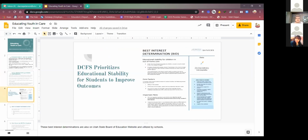What I want the mentors to understand is that we really do prioritize that stability. I think we have challenges, and we're going to talk about what those challenges are. But I think it was last year this best interest determination came out. I know the State Board of Education has it on their website, and the schools understand this. But please understand, we as an agency do prioritize this stability for our kids. We know it's going to improve their outcome if they can stay at the same school. So this is something that we train our workers on and share with them.